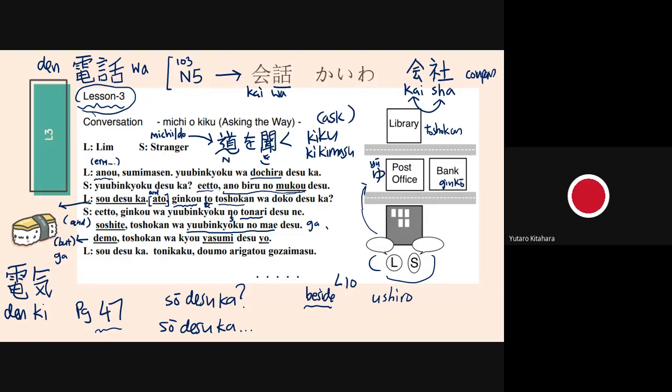Next. Toshokan wa kyou yasumi desu yo. Kyou is today. Yasumi looks like this in N5, I write it on the right side here. Yasumi means rest. Oyasumi nasai looks like it. Is it the same? Yes, you're right. Actually the word of origin is the same. Oyasumi nasai, like have a good rest, comes from this word, yasumi. The kanji on its own is read as yasumi. There are two ways: it can be yasumi or yasu with the mi outside. Both are correct.